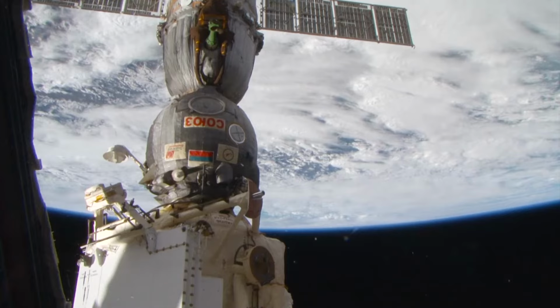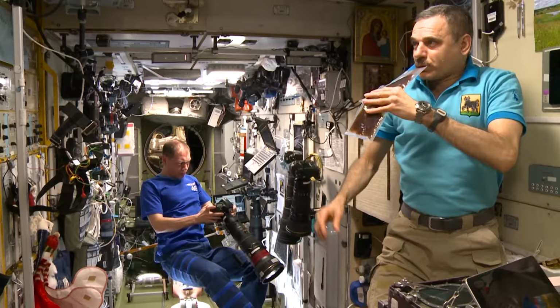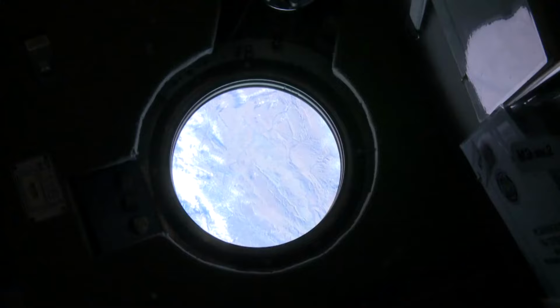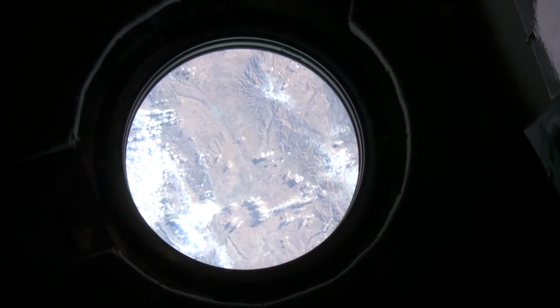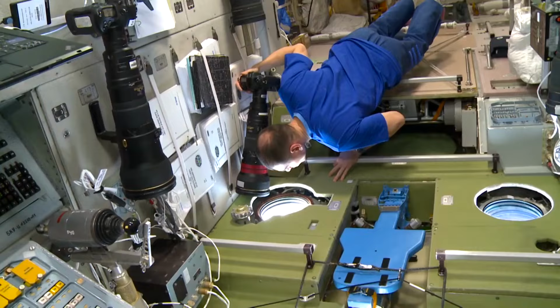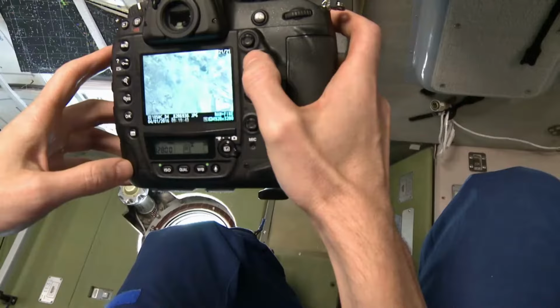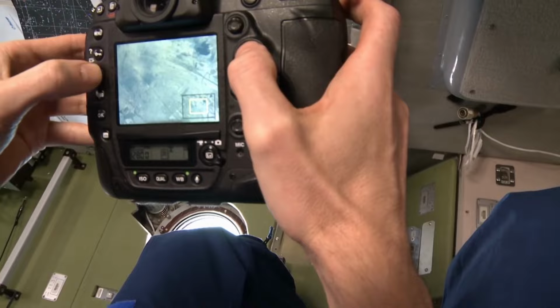Morning on a day off aboard the International Space Station. Mikhail Kornienko is drinking coffee from the space coffee package. Sergei Volkov is already shooting the Earth through the service module windows. The crew learned to work with the various photo and video devices on Earth while training during special classes. After all, shooting is an integral part of an orbital expedition. At the station, there is no day without taking a picture.